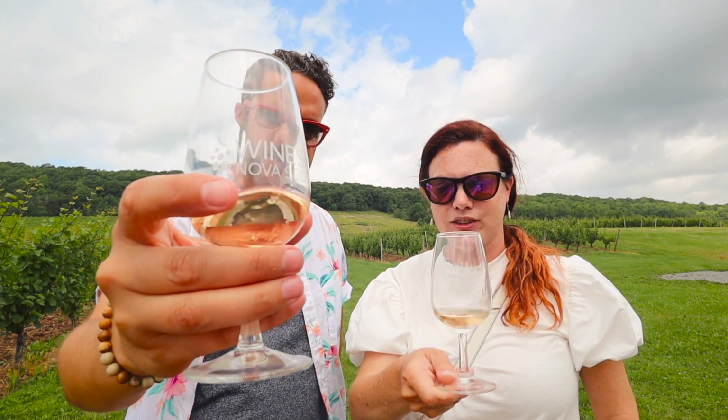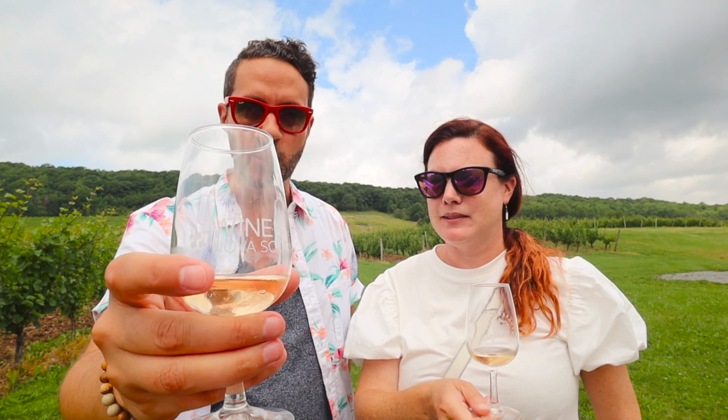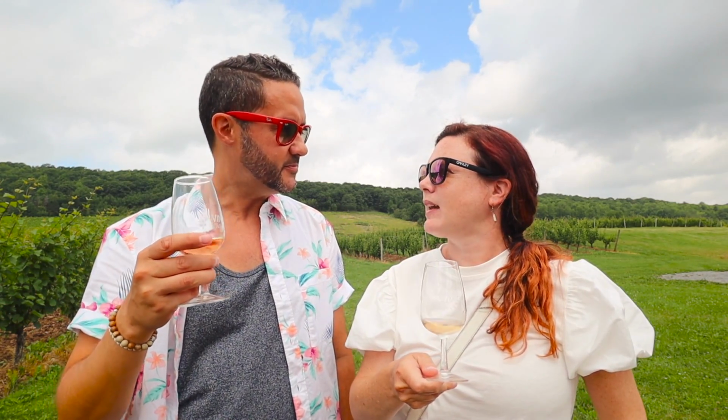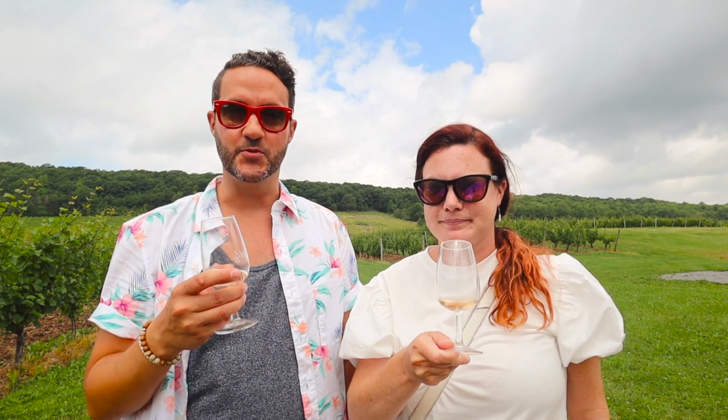It's quite lovely, actually. It doesn't taste at all like a typical white wine, for all you white wine drinkers out there, but it is very good. I like it quite a bit. And this is just wine number 1 here.